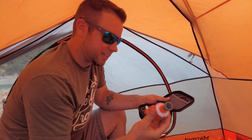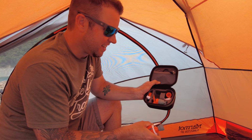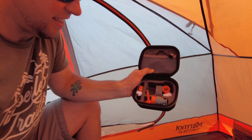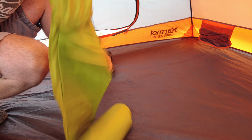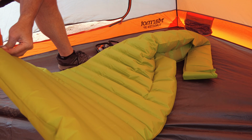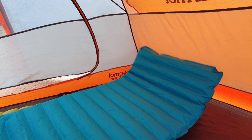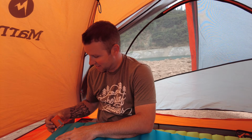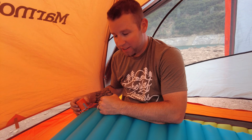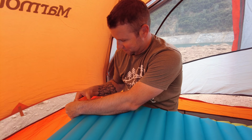So yeah, we got our Flex Tail pump. We're going to use that to inflate our air mattresses here. Look at all those attachments. This thing is so fast. This is the Tiny Pump 2. They now have a 3. I don't know what it does, but it's got to be killer.